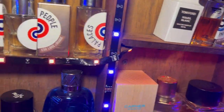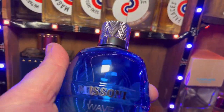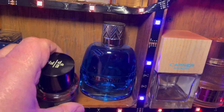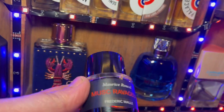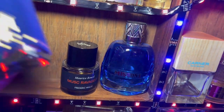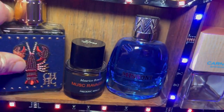All right, one of the most versatile, one of the best fragrances in my collection, best buys, best smelling, Missoni's Wave. I have a full bottle of this somewhere. Then the most manly fragrance in my collection, Musc Ravageur from Frederic Malle. And we got the bedazzled one, CH Man Under the Sea. Really cool bottle.